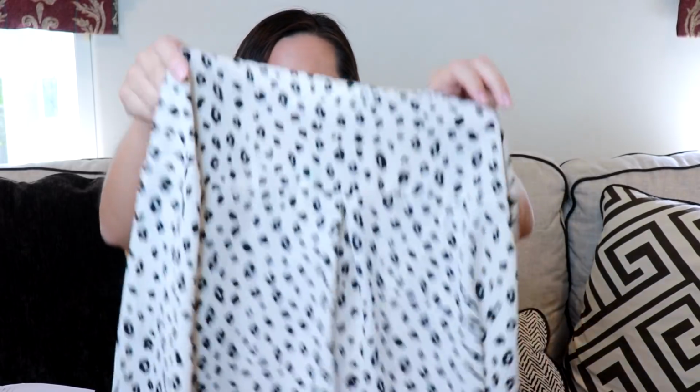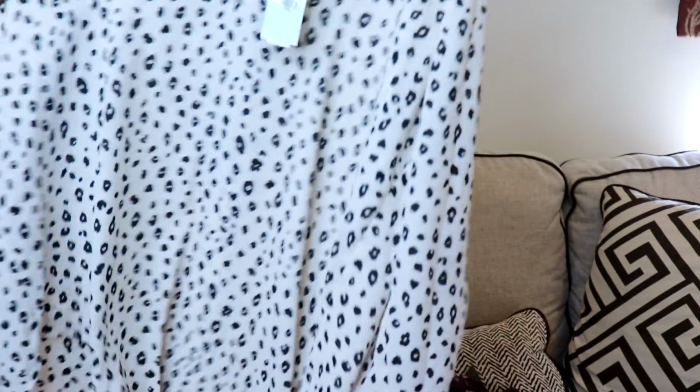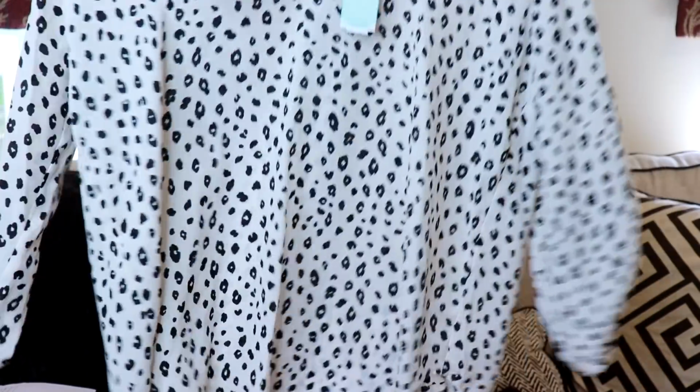And this one is by LUSH. And this one is the Warren split neck blouse in off-white, size medium. This one is $44. So that's also not a bad price. And yeah, I know animal print is very in right now, and this is subtle. So I kind of like this.